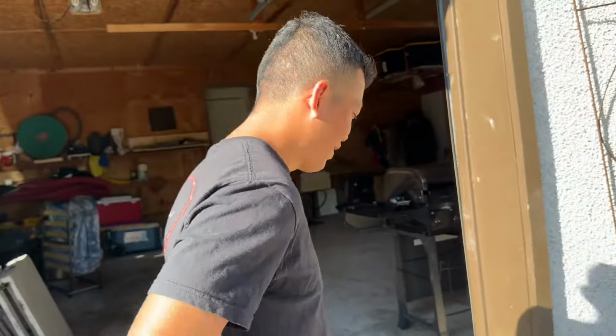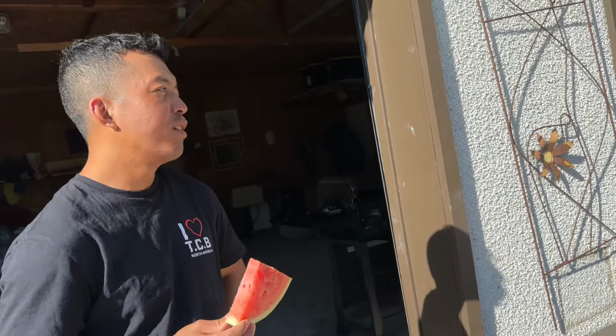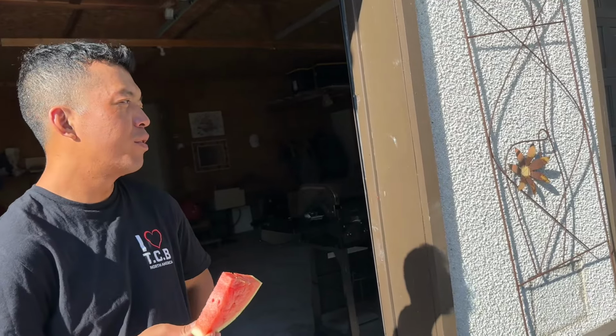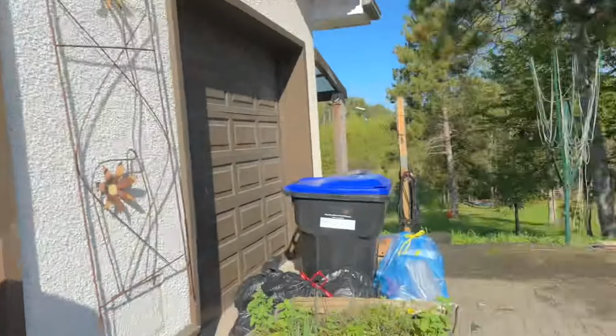Oh, love it. Thank you. How many stars would you give this cottage? Three, four? Why? 4 out of 5. Okay, okay, that's okay.